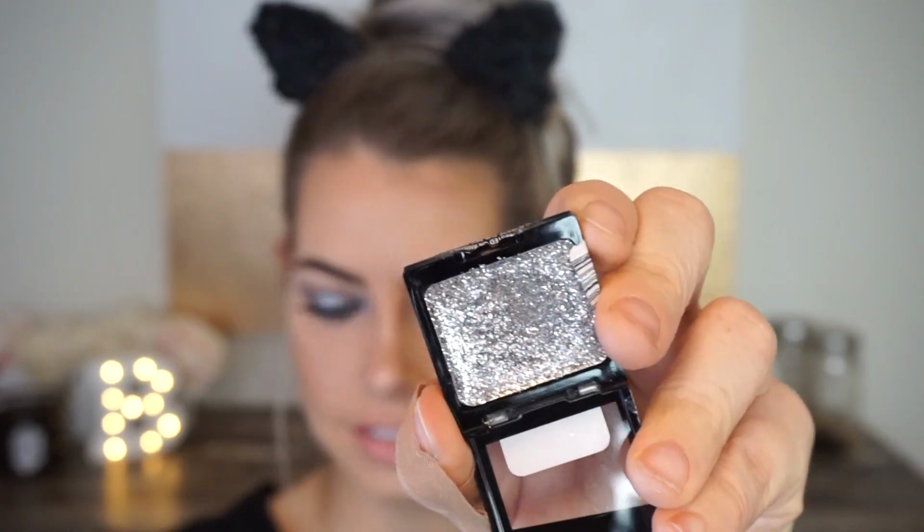So the next thing I'm gonna do is take a glitter. This is just one by Wet n Wild. It was like 99 cents and I was like, you know what? I'm gonna give it a try. And I'm going to go ahead, you could totally stop here if you wanted to, just apply some lashes and you're good to go, but you know, I don't play with glitter a lot, so I wanted to kind of play with it. So I'm just gonna do the same thing over here.